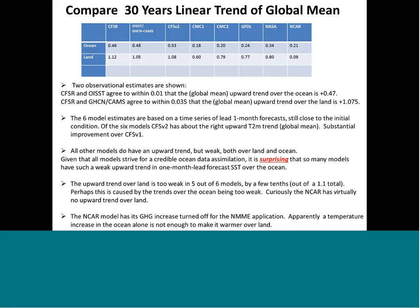Only the CFS version 2 has a slightly higher trend over the ocean. We will later see what caused this. And over the land, you can see CFS version 2 is between these two observations, but other models have a weak trend. Maybe you notice that for the last model, the trend is nearly 0.